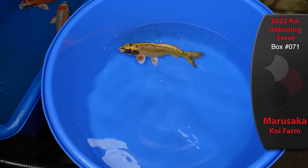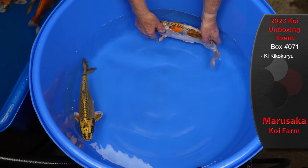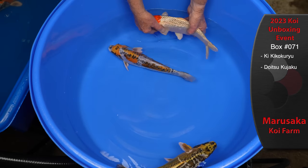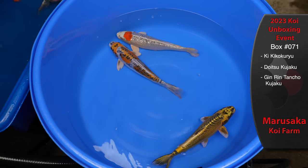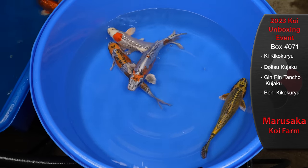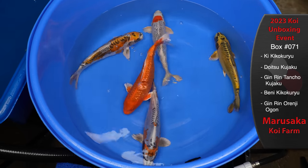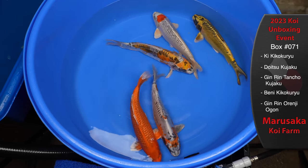Our first box of Marusaka Koi Farm starts off with a Ki Kikokuru. Nice bright yellow. Should be an interesting fish as it gets older. We also have here a Deutz Kujaku. A Ginrin Tancho Kujaku should be interesting here with this bright white and those reflective scales. Very nice fish. A Beni Kikokuru. Thought this one was interesting with that little cluster of scales right behind the forehead and then nothing else. And then finally, a Ginrin Orenji Ogon. Love the pectoral fins on this one with how much white is in it. Really flashy, makes it stand out in the pond.